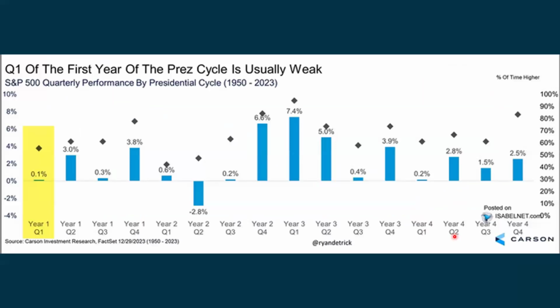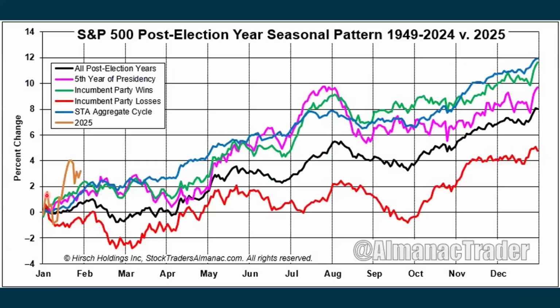Then we look at the quarter here, where there's nothing really to write home about as far as performance in the first quarter after an election. This is also put out by Stock Traders Almanac, just showing you the whole year. This is the last time I had this updated, and there are different ways to measure this. I guess the takeaway would be that we tend to go up here, more or less.